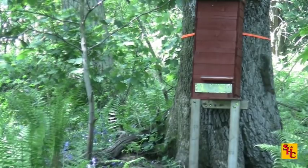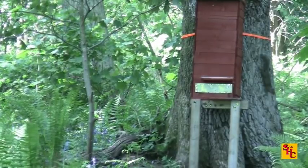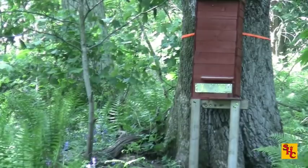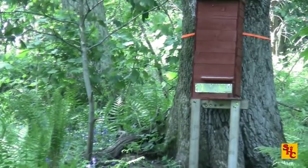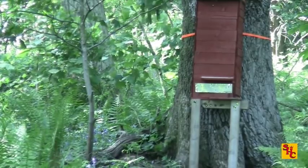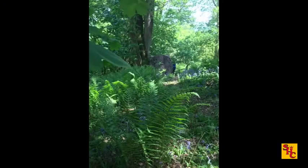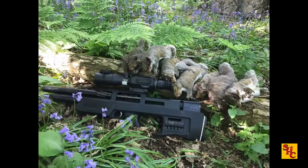This is number 8 for Grant. Side of the tree again, he's lining up on it. Another good shot, well done Grant. 8 on the deck. He decides to wrap it up for the day. Nicely done there, fellas. 13 for Bruv and 8 for Grant. That's Grant's hide, the same ones that we all use. And there we go, 8 squirrels and the Daystate Wolverine.